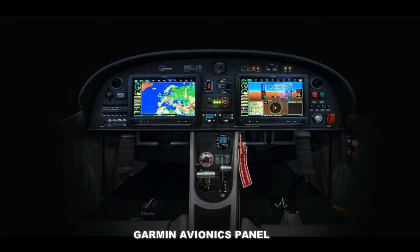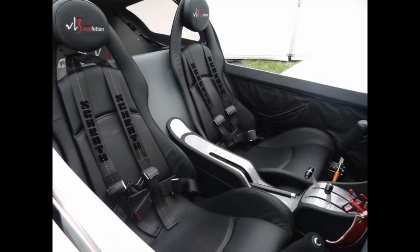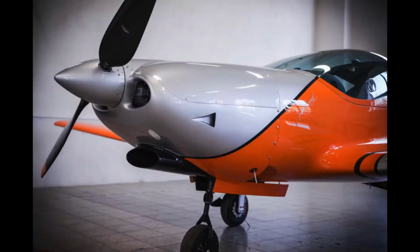And then, as I said also, if you chose the retractable gear instead of fixed gear, that's probably going to cost you just a little bit more also. Okay, so again, the expected price is $150,000, $200,000, maybe a little over $200,000 for this airplane. But it's a beautiful, beautiful aircraft.